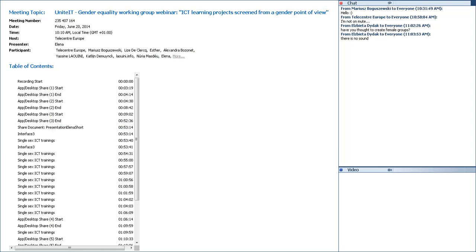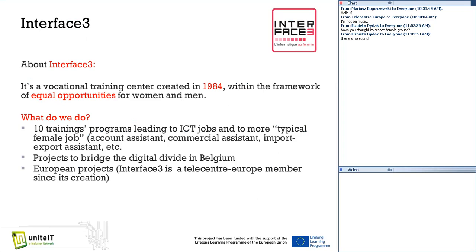I'm finding the document. Interface 3 has experience exactly with the last two recommendations, especially with single sex education, but they also have a specific course on PC maintenance, and they're doing it only for women. They're not only doing workshops, they're also doing large academic courses. They also have a lot of people from disadvantaged communities, and most of them are unemployed.